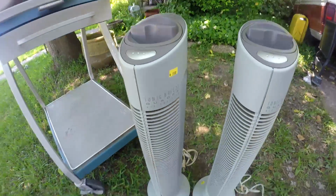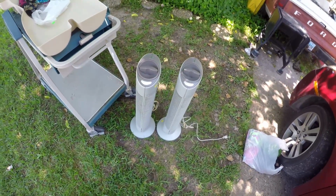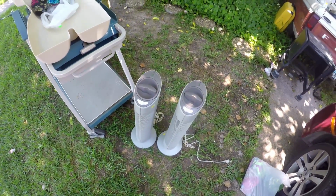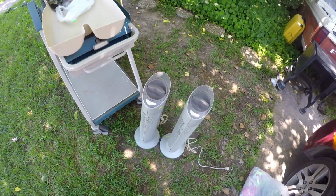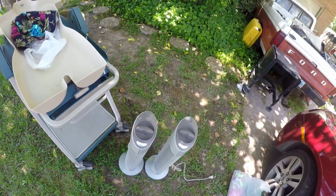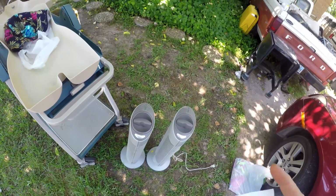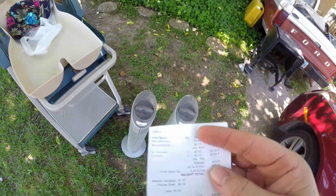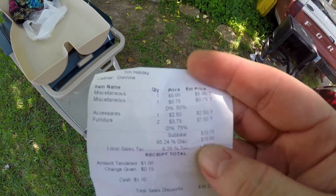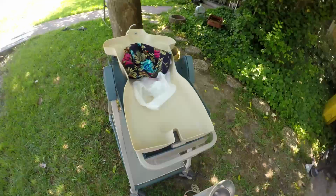And I had a couple of cards from when I used to go there more often, and they just got rid of their punch card system, or they're fixing to get rid of it. So I had 1.5 cards. One card made you get $10 off. You had to fill the card up to get that $10 off. But she went ahead and gave me 1.5 card discount. My total after all the discounts was $15.75 minus the $15 for the 2 cards. So I paid a total of 81 cents today for all this stuff.